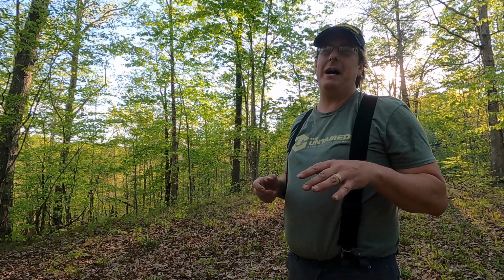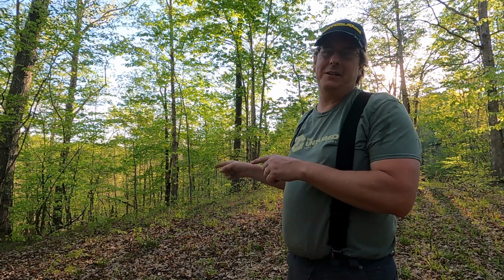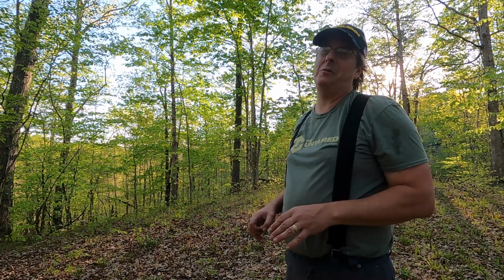Today I want to talk about a great piece of land, a great parcel that's actually right here, that has an impossible easement, which pretty much makes the property worthless.